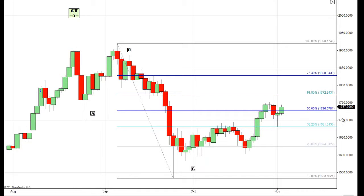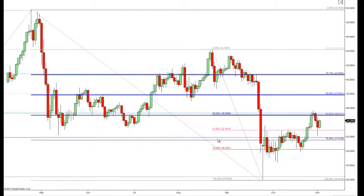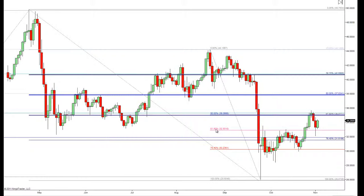I would feel comfortable entering long positions as long as we maintain closing market activity, closing market prices above 1726. That's at 50% level. As long as we remain above this, I am bullish in the precious metals market, specifically gold. As far as silver goes, I am also looking at that to benefit from this most recent action, and I would look, as long as this market can maintain itself above 3290, call it 33, that would indicate higher prices in silver. You can go ahead and act accordingly based upon that knowledge.